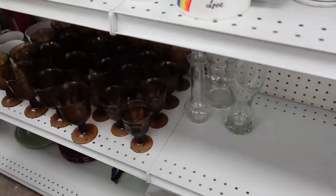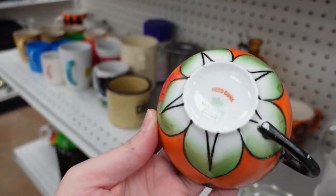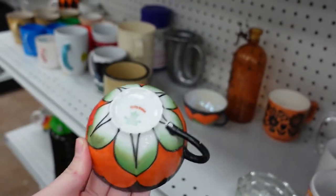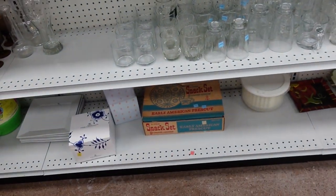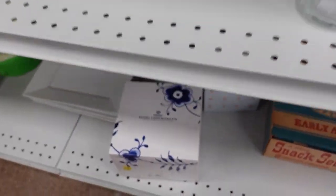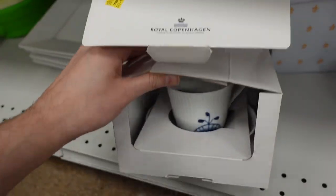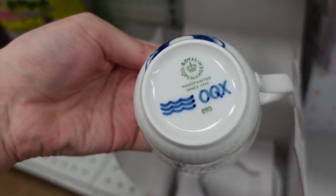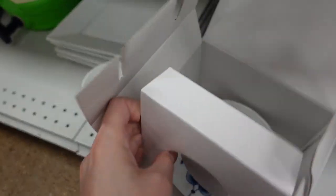What's wrong with these? Oh, chipped. This one's chipped, and then this one is actually not, but there's no saucer. It's Meito China, hand-painted Japan. I love the flower. If it had the saucer, I'd be ecstatic. What's that snack set? I saw it, too. Early American. And then there's a Royal Copenhagen down here. It's always fun when it has the box. This is $2. Oh, this is blue and white. That's pretty. It has the saucer.